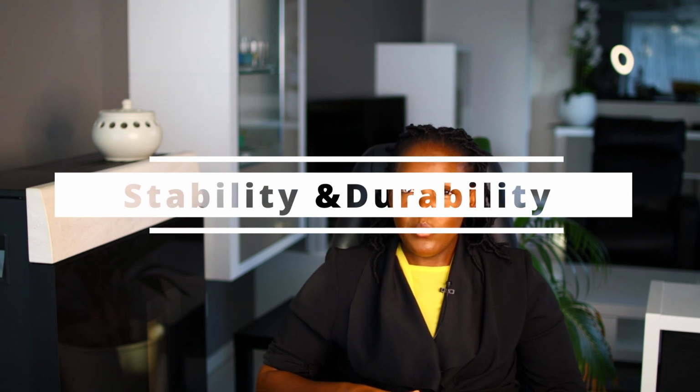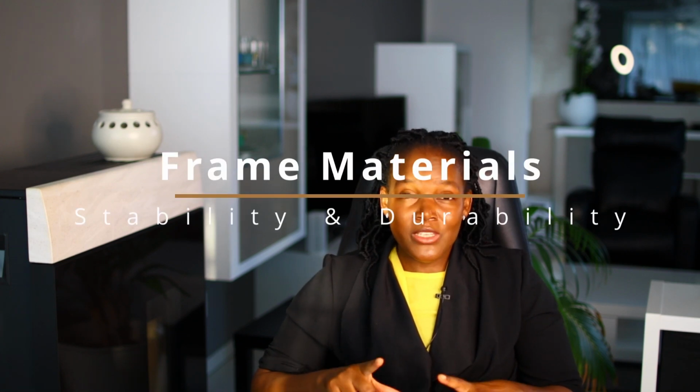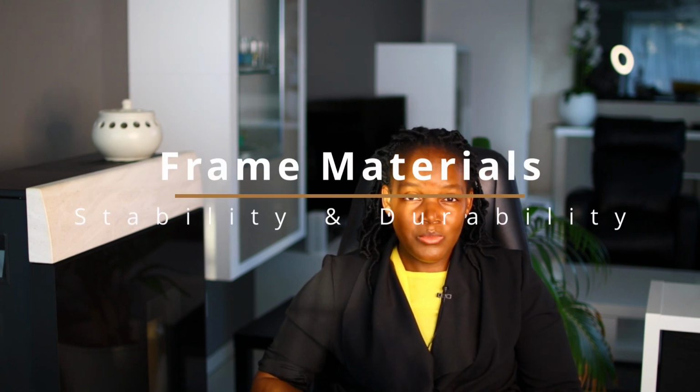Stability and durability, and under this mostly I want to talk about frame materials. Let's talk about frames. Most people forget about this part, but remember, frames are really very important when it comes to a sofa. Hardwood frames, which are made from oak, maybe beech, are really long lasting and durable. They can stand daily use and they provide excellent support to the cushions.